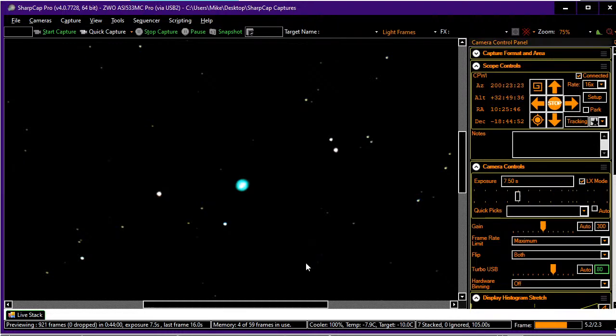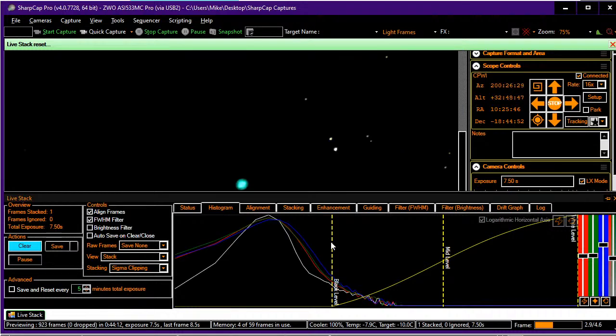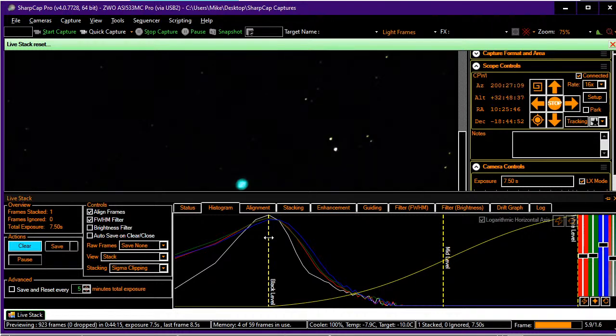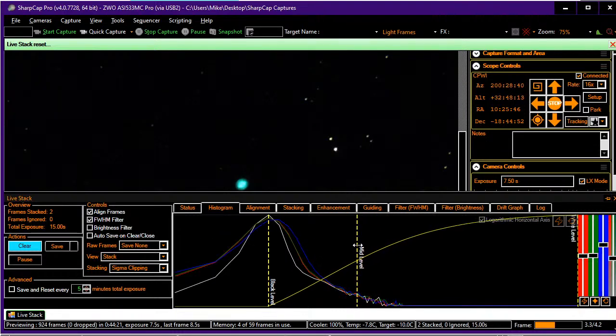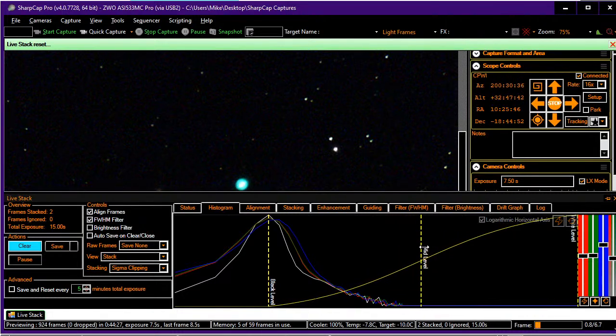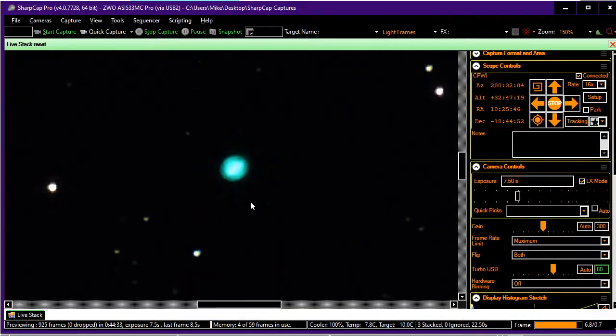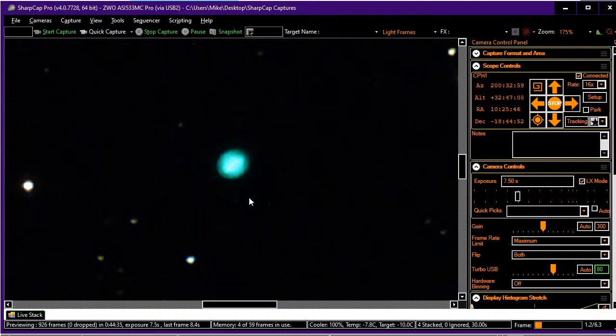Let's try 7.5, just for kicks. Ooh, see, that gets too bright again. If we back off. Yeah, we actually start seeing a bit more detail. Let's let this run for a couple of minutes. See how much we can see out of it.